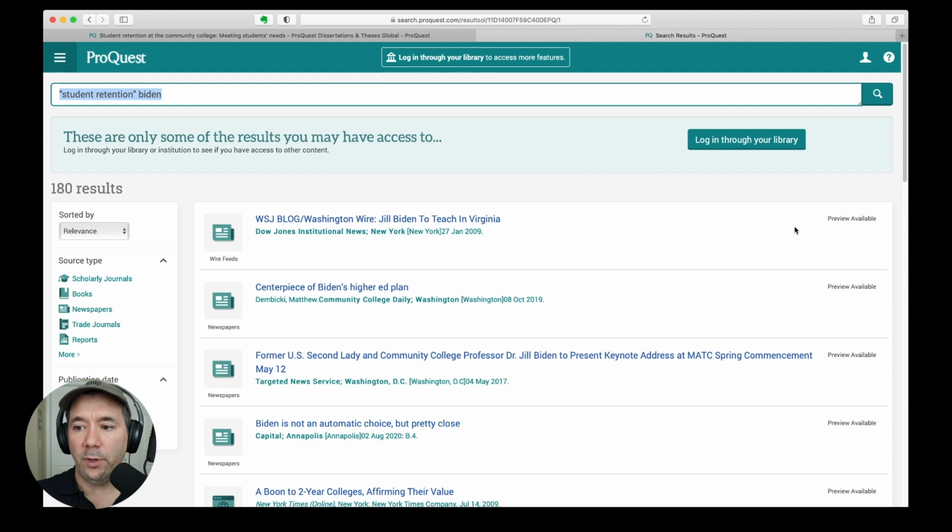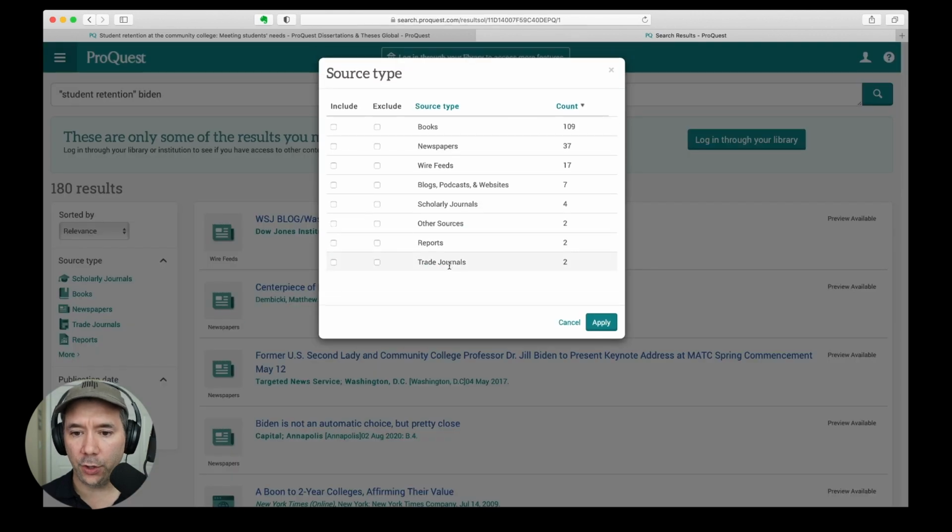Now, here's the problem: ProQuest also has all of these other resources, historic newspapers, a variety of other things. So as you can see, when you come through their main website, you get a whole bunch of hits that are not necessarily going to be relevant for you. So what you want to do is come over to the left side of the page, the source type, click on More, and then it should, in theory, allow you to get at the category you need. So it's not a book, it's not a newspaper, it's not a wire feed, it's not a website, scholarly journal, other sources, reports, trade journals. They don't actually have a category for dissertations here, which is frustrating. I think ProQuest could improve this on their public-facing site. But let's take a chance here. Let's include this, this, this, and this. We'll exclude the rest because we know that's not relevant, and then click apply.